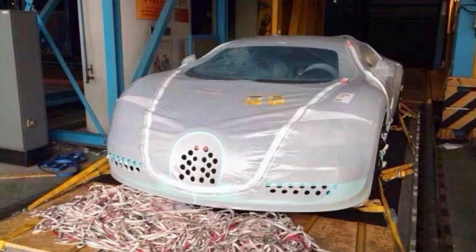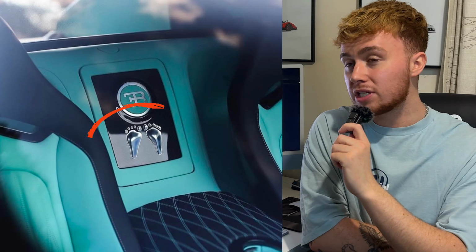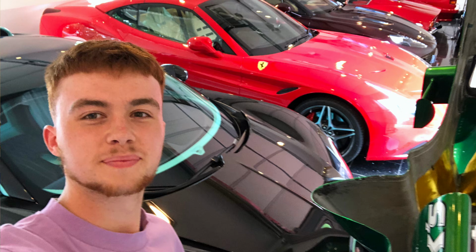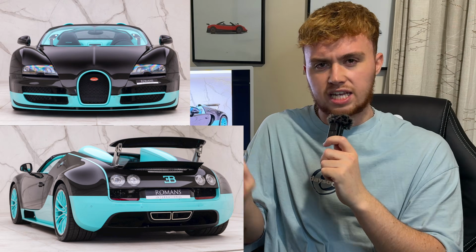This is a series I've created to give you guys more information, more depth, more detail about these crazy super and hypercars that I've managed to spot around the world, and give you more of an insight into why these cars are so special. In this episode, we're going to focus on the Bugatti Veyron Vitesse Tiffany edition.